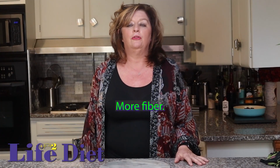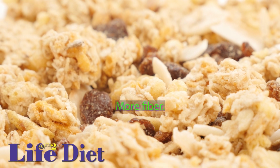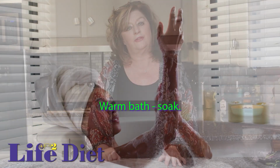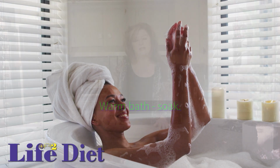Number five, eat more fiber. Now remember, when you go to eat more fiber, do it slowly. You do not want to have your stomach in a lot of pain. Number six, a warm bath. Yeah, just get in that old bathtub that you haven't used for a while, dust it off and soak it.